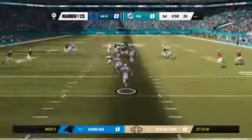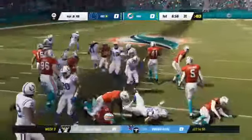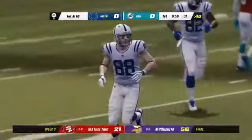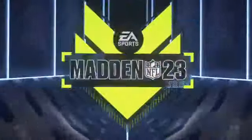Fielded just outside the goal line. And they'll start this drive just across the 30. Pretty nice work on the return. So the Colts now coming out for their opening drive.